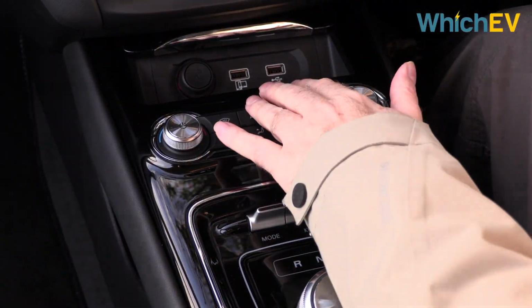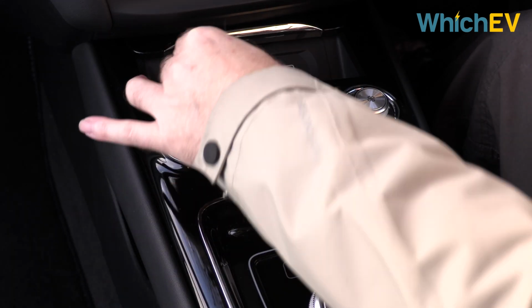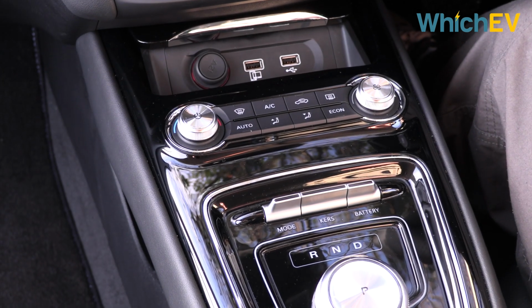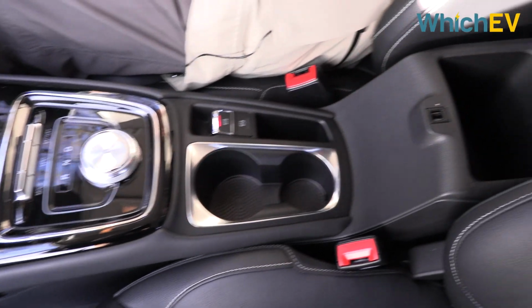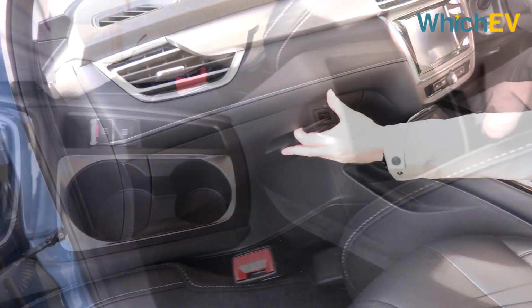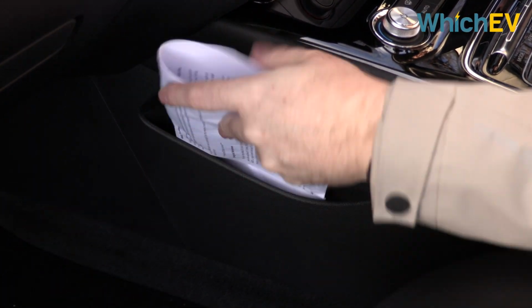You get a couple of USB ports in the central console and an actual 12-volt car power adapter as well. However, there's no wireless phone charging and there's nowhere to rest your phone when charging it with a wire. There are a couple of cup holders and a small cubby under the armrest. However, there isn't a lot of storage for front passengers. The glove compartment is quite small too. You do get this area here for putting in papers like maps.